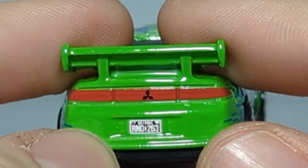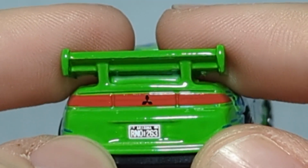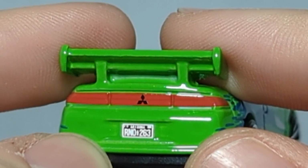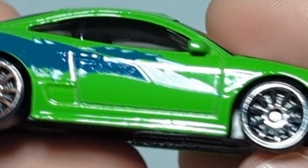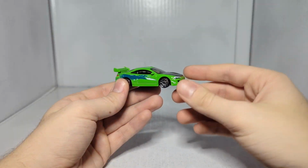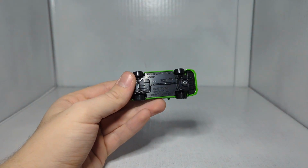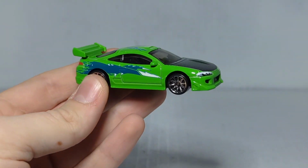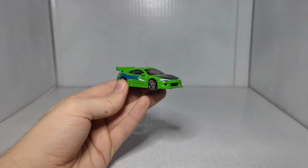which I can't really read what that says. It says Montana, maybe? Arizona. I think it says Arizona RNO 263, which I think is literally a direct reference to the movie. But the car actually says that. Oh, and I didn't show the bottom. My bad. Here's the bottom of the car for everybody who's curious. I always show that off in my videos. But anyway, there is our first car from Fast and the Furious 1, the 95 Mitsubishi Eclipse that does say Arizona. I was right.